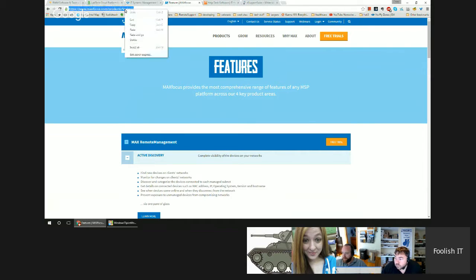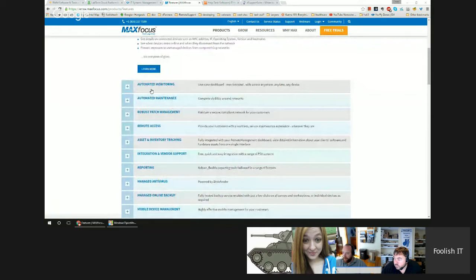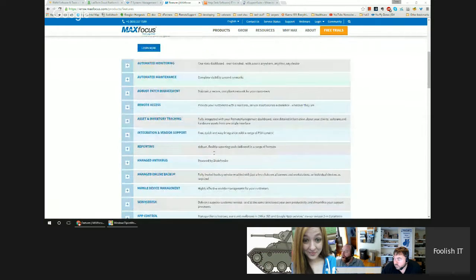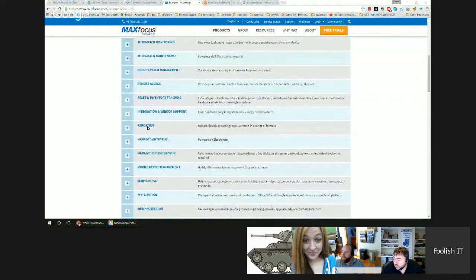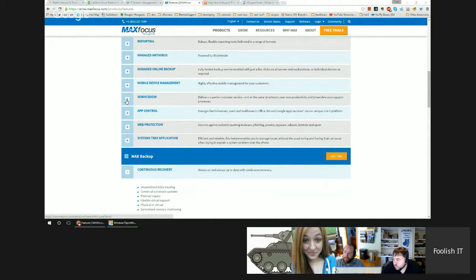The next one is one that we've used before, which is MaxFocus, which used to be GFI Max. And this one is designed to be a full managed service provider platform, and you can do things like active discovery, automated monitoring, and you get a web dashboard to do all of that in, patch management system, remote access built in, asset and inventory tracking, some reports. You can do managed antivirus directly through it, so anyone that you install this client to, you can push out the antivirus to them. Online backups, even mobile device management with it. And it looks like they even give you a service desk.